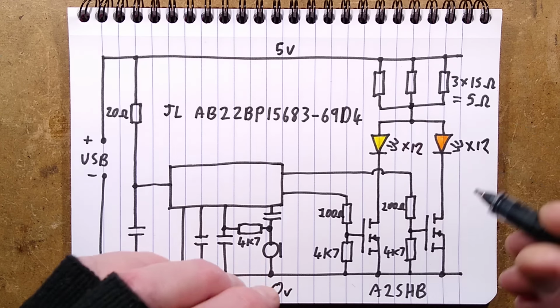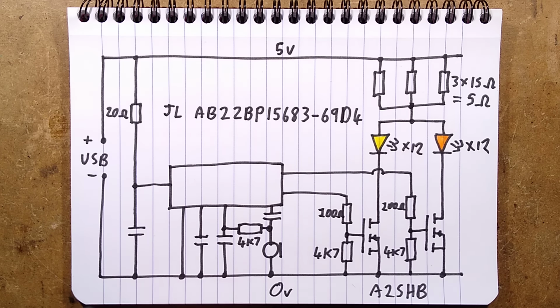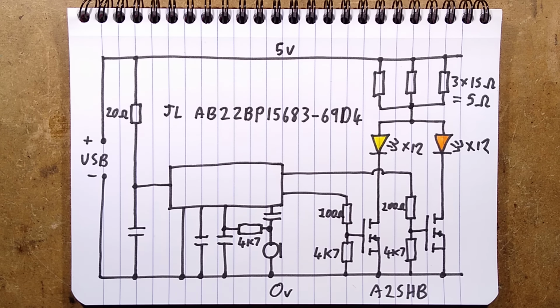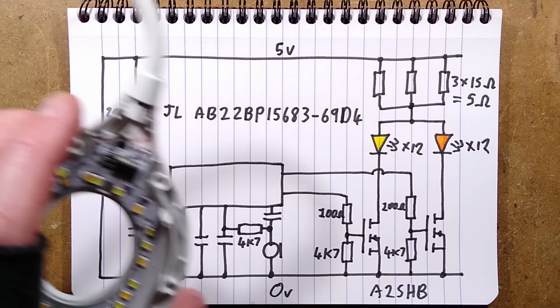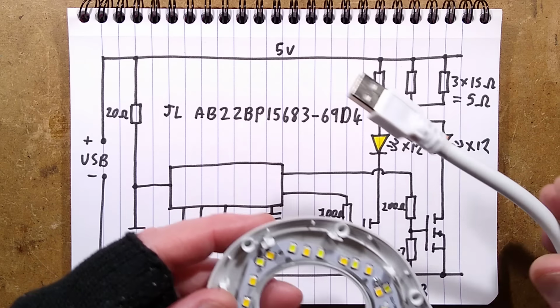The chip drives the MOSFETs on with a 100 ohm resistor to the gate, and then there's a 4K7 resistor down to the 0 volt rail just to make sure that they are always kept off in a stable state, particularly if the chip does anything like just is booting up or something like that, just to avoid a flash. Although when you plug this in initially, it does just do a quick flash. It doesn't just do a quick flash.